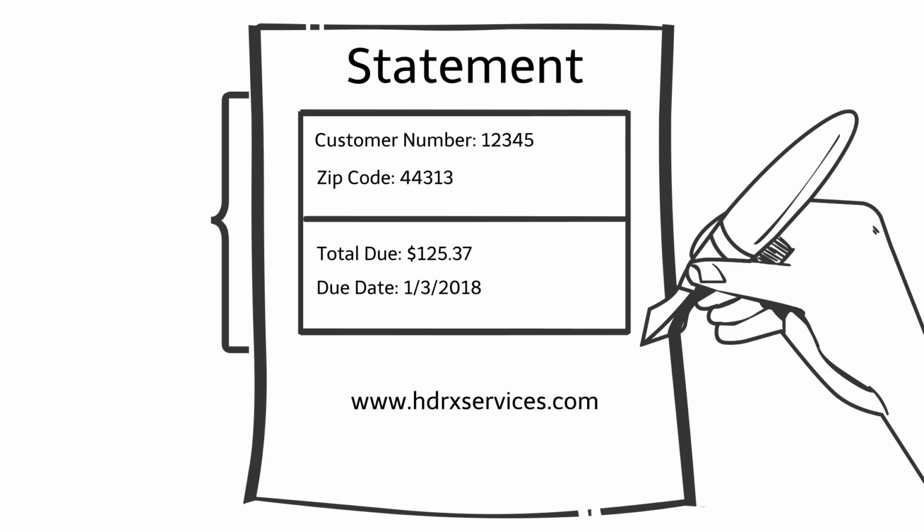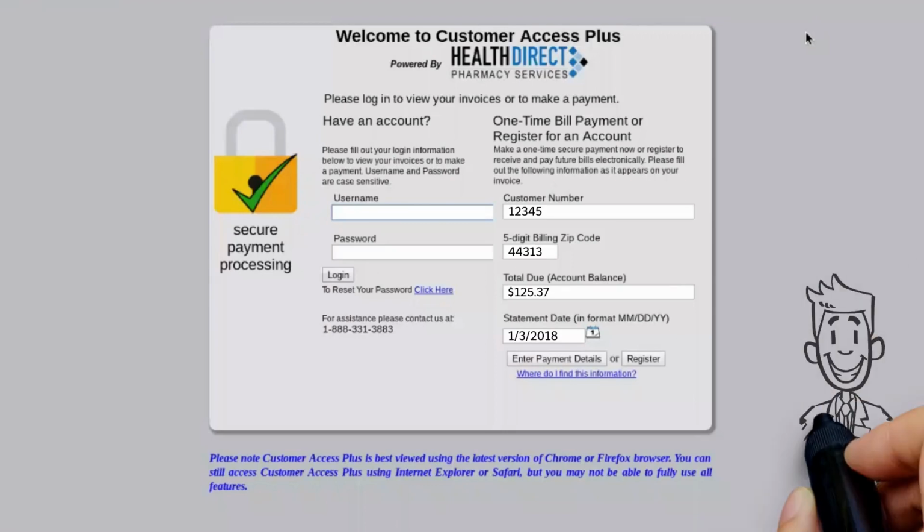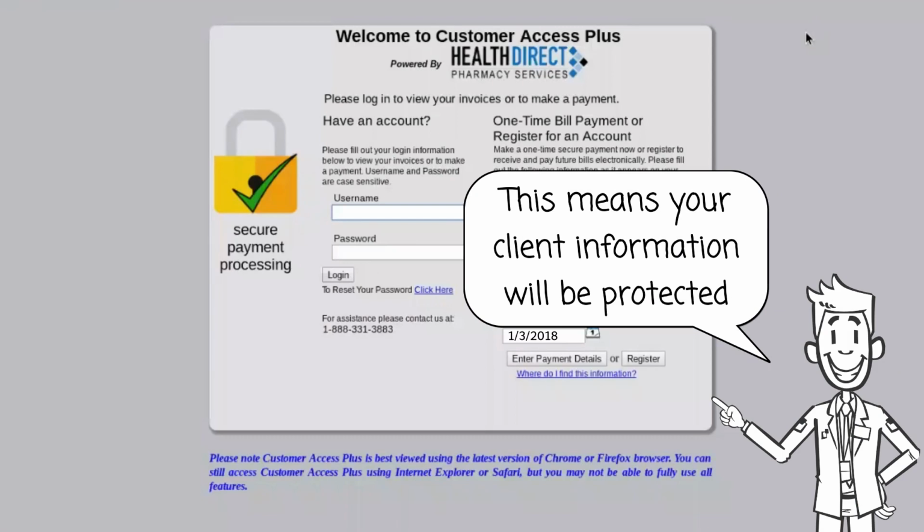Please use your statement received and then locate and input the following information: your customer number on the statement, your 5-digit billing zip code, the total amount due, and the statement's due date. Select Enter Payment Details, and the payment portal will securely access your account and payment information. Please note that this authentication step ensures that your account information is always protected.